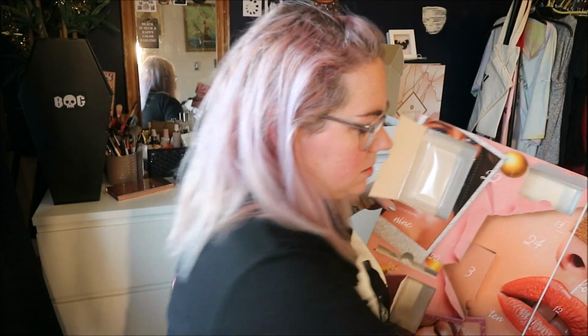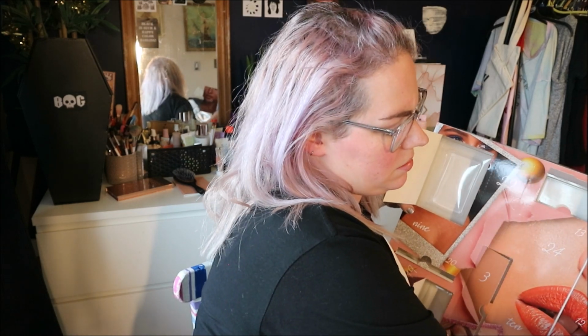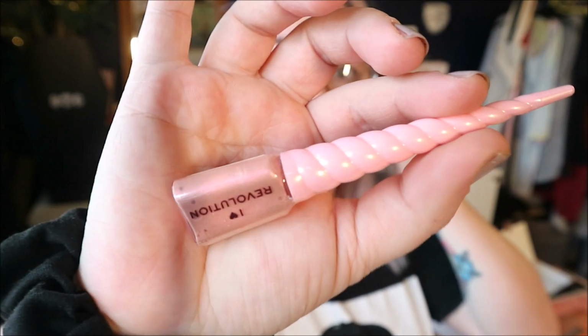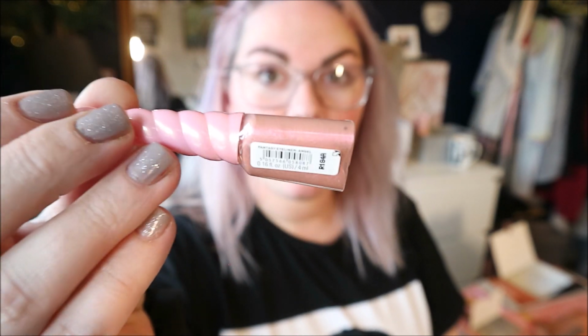Number 8. This was all paid for with my own money, by the way. Just want to put that out there. Oh, it's another thing that I've already got. This is I Heart Revolution, and this is an eyeliner in Angel. I have got this one and I've got the white one as well. This is cruelty free, so this will go into the giveaway, but I've already got it. It's just a pink shimmery holographic-y eyeliner. Really pretty.